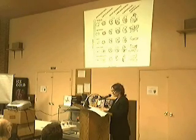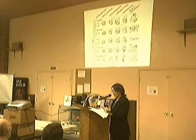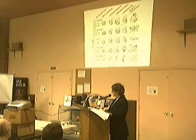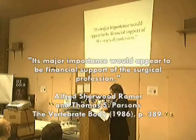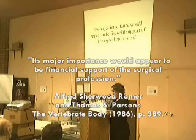So this is why an appendix can exist in an evolved animal, but shouldn't, in a well-designed one. One textbook I found, however, offered an alternative explanation. So perhaps God likes surgeons best.